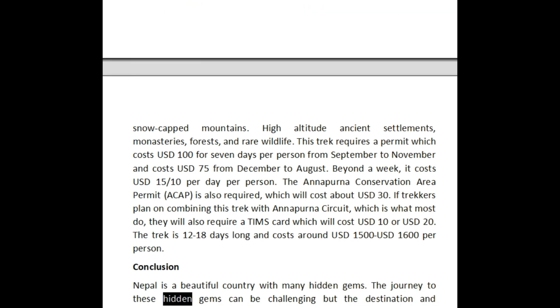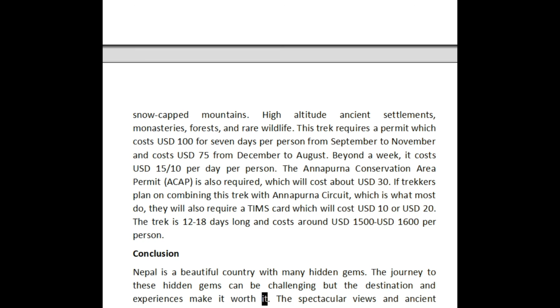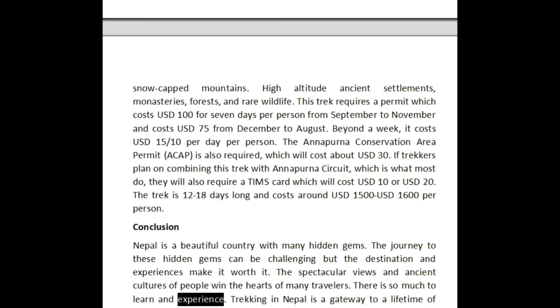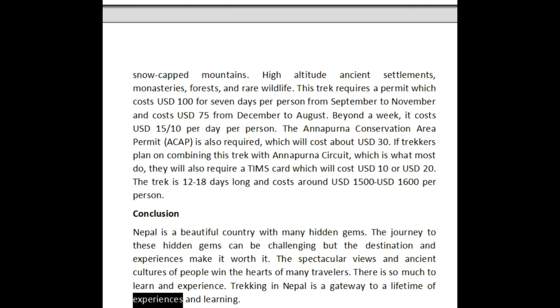Conclusion. Nepal is a beautiful country with many hidden gems. The journey to these hidden gems can be challenging, but the destination and experiences make it worth it. The spectacular views and ancient cultures of people win the hearts of many travelers. There is so much to learn and experience. Trekking in Nepal is a gateway to a lifetime of experiences and learning.